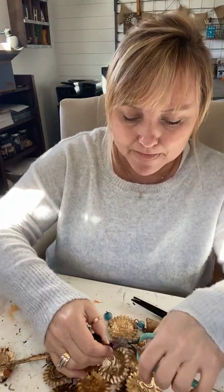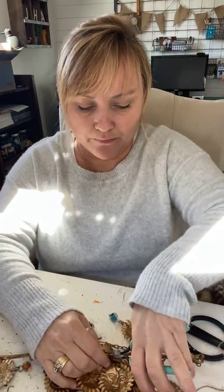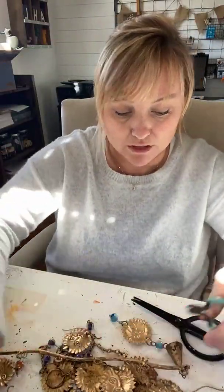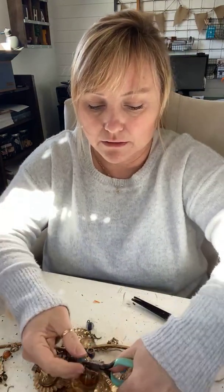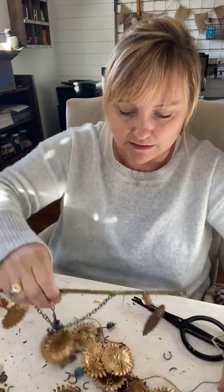And again, you could just put these in a garland. You don't even need to string them together. You could put some twine on these and just use them as ornaments in a garland or on a tree on their own. So you don't even have to string them on. But I just thought I'd show how easy this will be for pennies. I could not believe I found these yesterday.